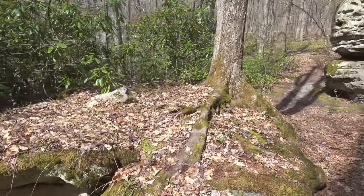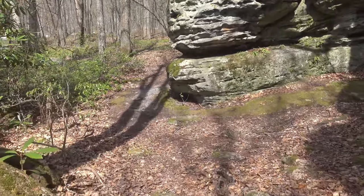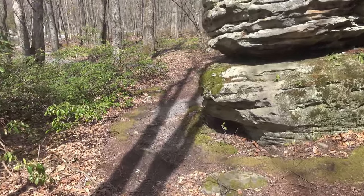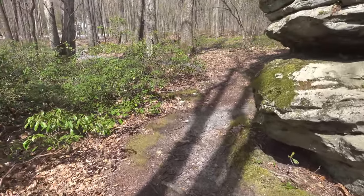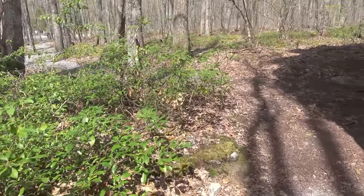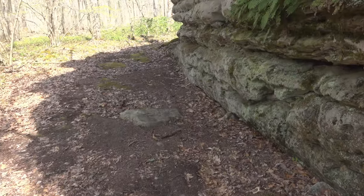As impressive as they are, a visit to Panther Rocks isn't the kind of location that would be worth a long drive if this was your only stop. But we are just a couple miles north of the Penfield exit of Interstate 80, so if you're traveling through Clearfield County, it makes a nice little break from the interstate.